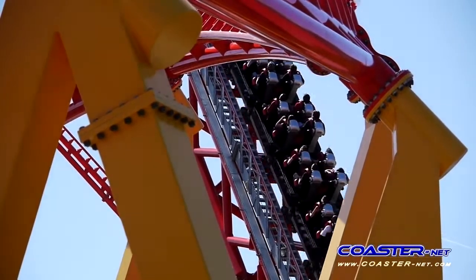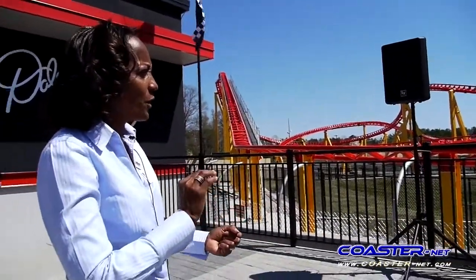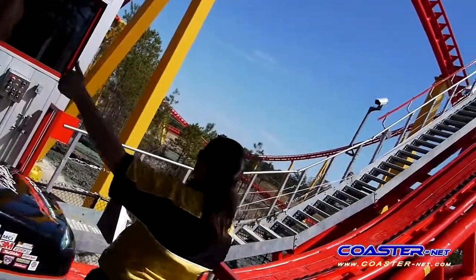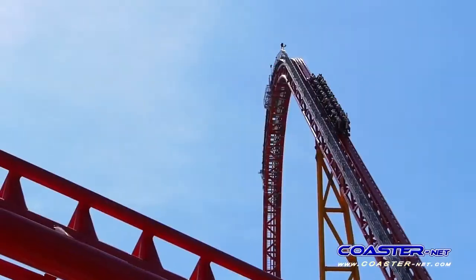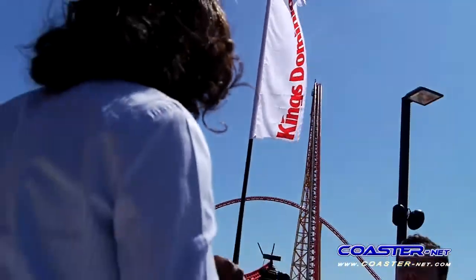Sandor from Intamin designed it to go a little bit faster than the Millennium Force, so you get up to the top very, very quickly. After months and months of going on the first ride, we went up the hill, and we weren't going up as quick as you guys probably experienced today. But when we got to the top, we didn't think we were ever going to really stop. It's kind of like Drop Zone in that you're not sure when you're going to get to the top.